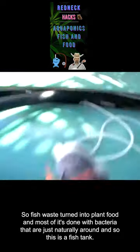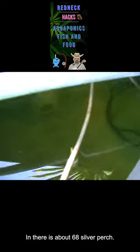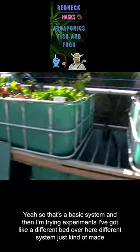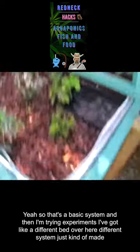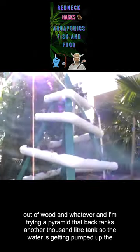And so this is a fish tank. In there is about 68 silver perch. Yeah, so that's a basic system. And then I'm trying experiments. I've got a different bed over here, different system, just made out of wood and whatever. And I'm trying a pyramid.